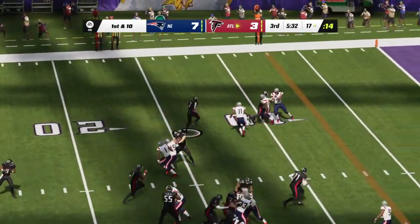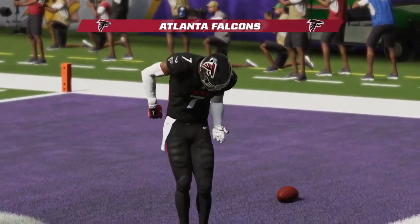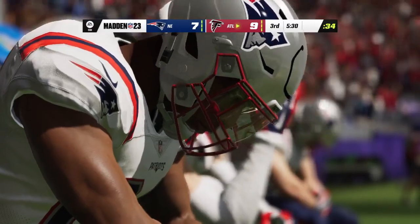Well, they'll run it here on the jet sweep. And he'll take it into the end zone. Touchdown, Atlanta. From 17 yards out. And the Falcons have taken the lead here in this third quarter.